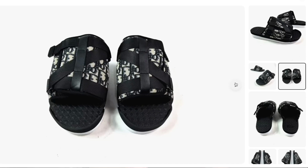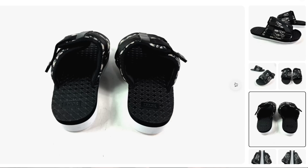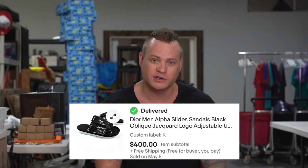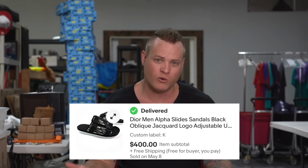Next up, this was a really good flip. We recently went to Texas to source stuff with a bunch of our other reseller friends. And at one of the thrift stores that we went to, I found this pair of Dior slides. They looked legit to me. Great condition. They were $30, so I paid up on them a little bit, but they sold for us on eBay very quickly for $400. 30 bucks into $400 from a thrift store in Texas.